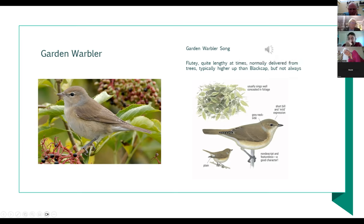As you can see from the description there, a really lovely fluty description carried on. And again, completely at odds with the mild expression, the plain-faced view of the garden warbler as well. As we've said, it's typically higher up than blackcap. However, we were seeing some blackcaps singing from the tops of the trees last visit, so they do vary. They don't always play the game.